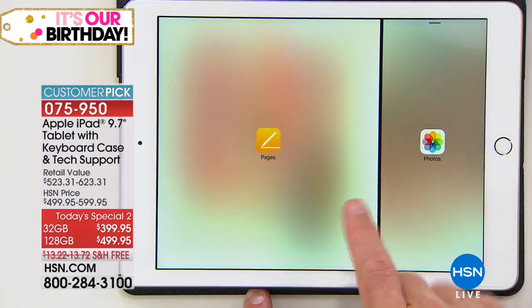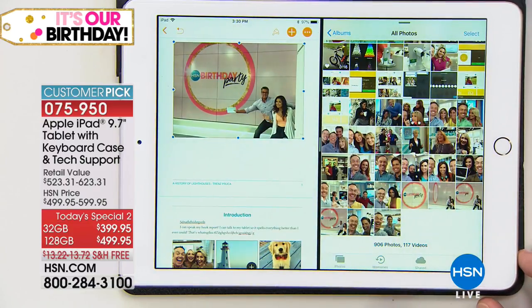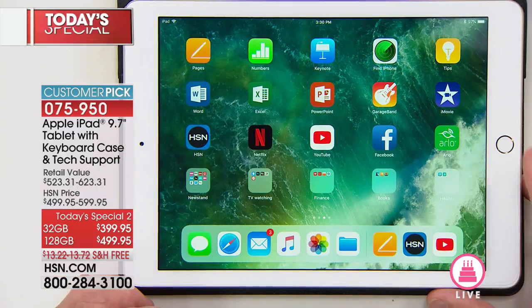I can close down my photos. I can even go split screen 50-50 if I'd like, because it's the latest operating system. That is the power and convenience. Did you notice I was able to just use my fingers or a stylus? It's not complicated when you invest in Apple.